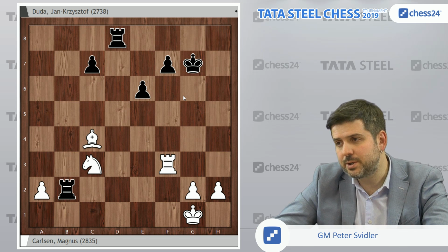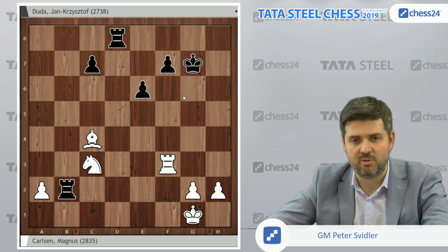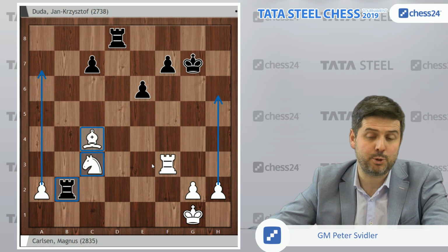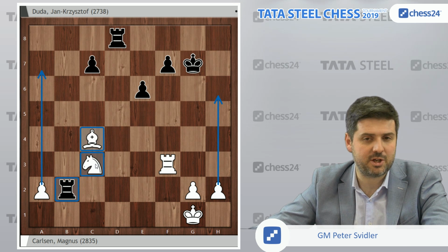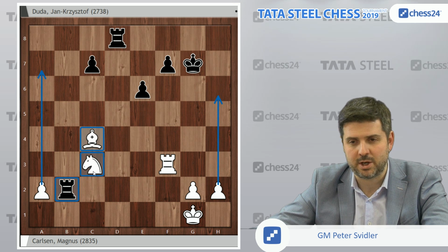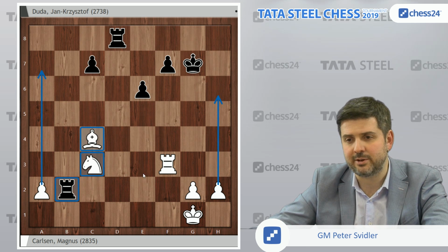But this position turns out to be nowhere near as bad as I would have thought originally. White has an outside passer on the a file, an outside passer on the h file, and 2 pieces for the rook. But these positions with 2 pieces for the rook, in particular when the knight does not really have a nice, stable place anywhere on the board, are a lot trickier than they would appear originally.